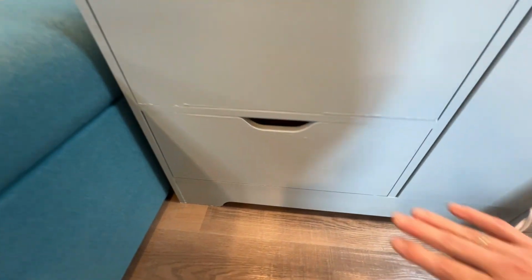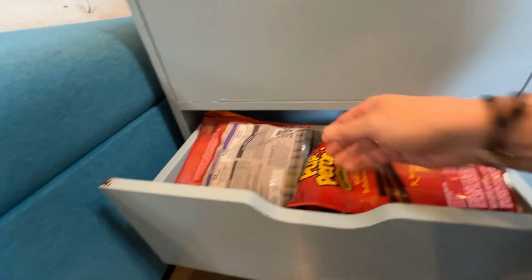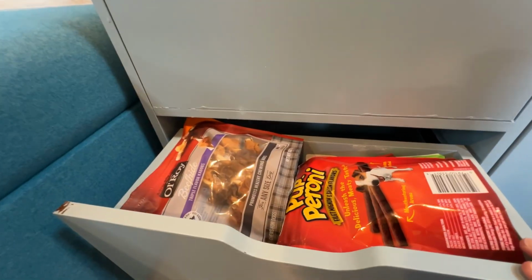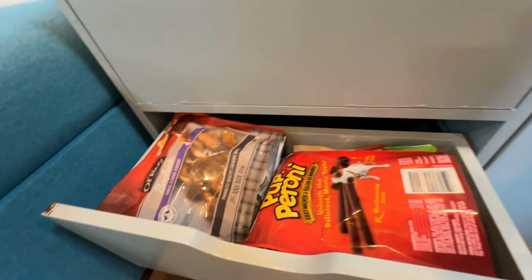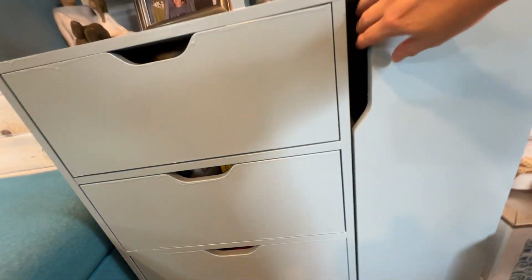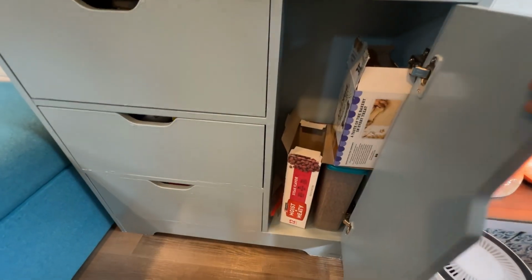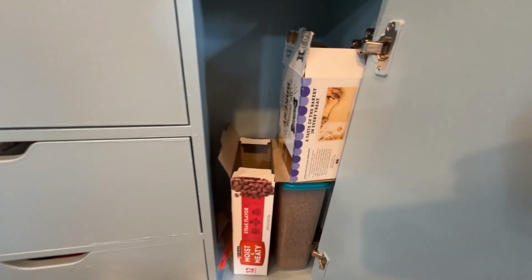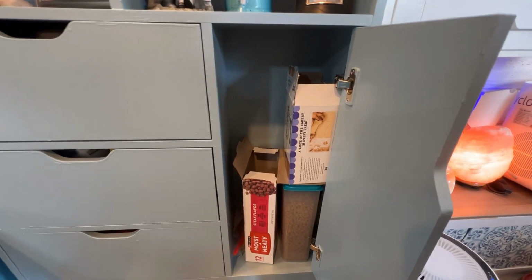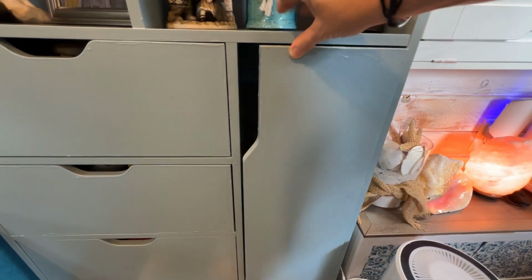And then the next one is Buddy's favorite drawer. This is Buddy's drawer, where he's got his treats and his hairbrush and different things like that. And the door here is also Buddy's. We got his food and some snacks in here. This is one of Buddy's favorite places that I go to.